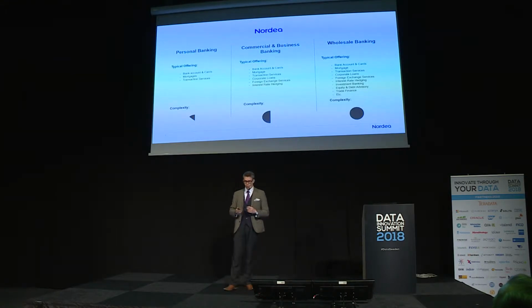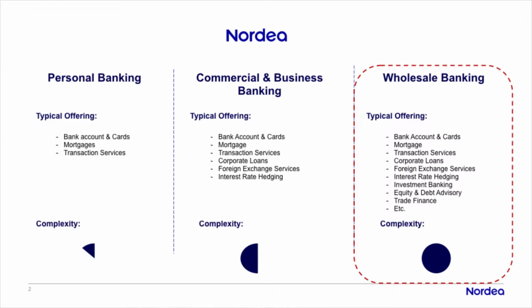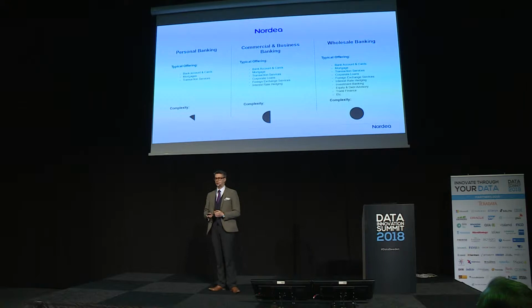When you consider a financial company, there are quite many different kinds of customers who have very different kinds of needs. And I like to split these customers into three groups. The first one is personal banking customers, and these are the simplest customers for a financial company. All of us are personal banking customers. It means individuals who have a bank account, maybe they need a mortgage, they have credit cards, and that's almost about it. Maybe some small services on top of it. So actually the complexity with these kinds of customers is not that bad.